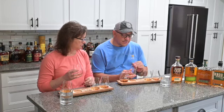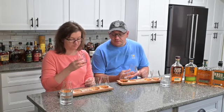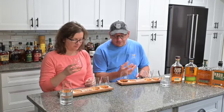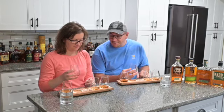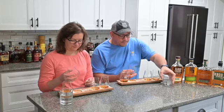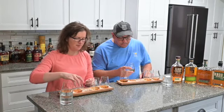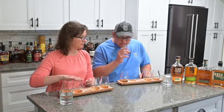It is so mellow that it's almost like a maple syrup. There is almost no heat whatsoever there. In fact, if that was the first one we drank, there may not be any. Very, very, very good. However, I'm a Woodford fan.